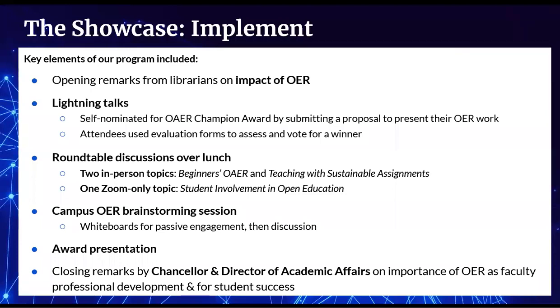We offered three roundtable discussion options during lunch. Two options were provided in person, one on getting started with OER, another on teaching with sustainable assignments, and then a Zoom option that focused on student involvement in open education. And some on-campus folks did choose to participate in that Zoom option from their offices, while others participated from offsite.